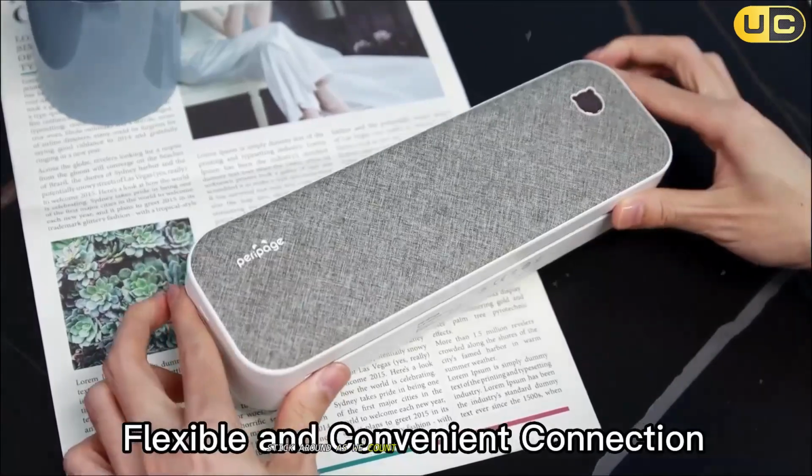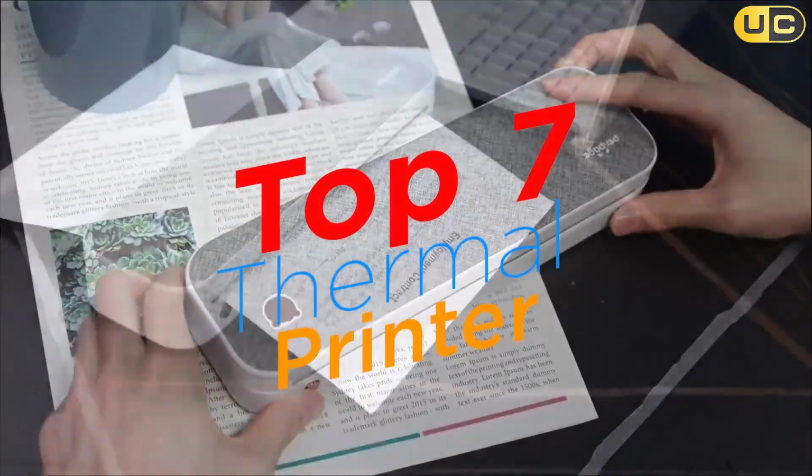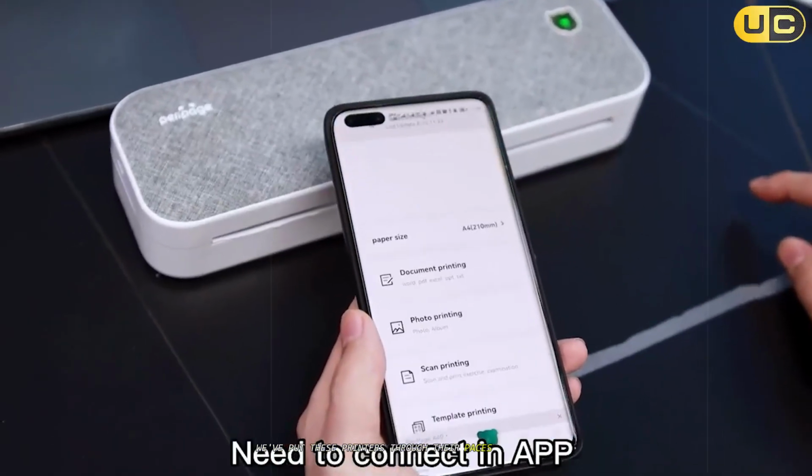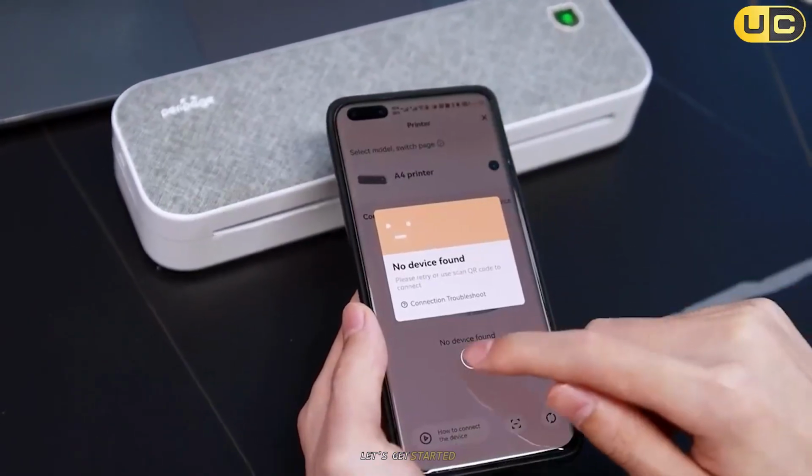Stick around as we count down the top 7 thermal printers that are making waves in 2025. We've put these printers through their paces, so you don't have to. Let's get started.